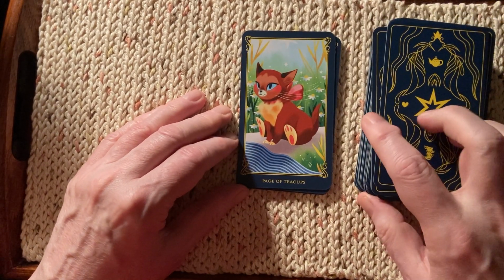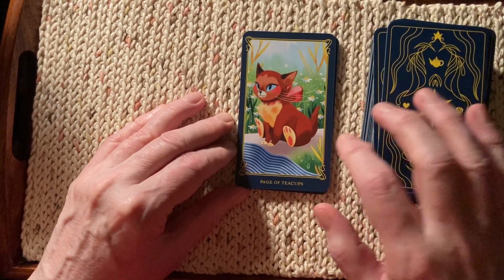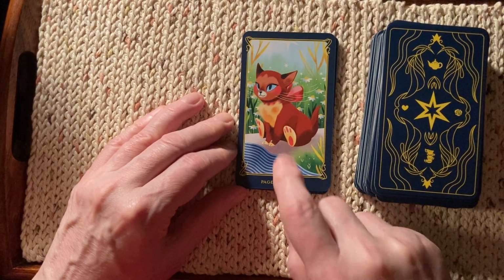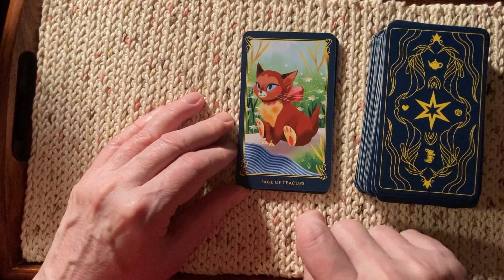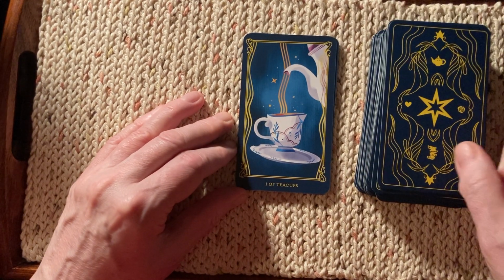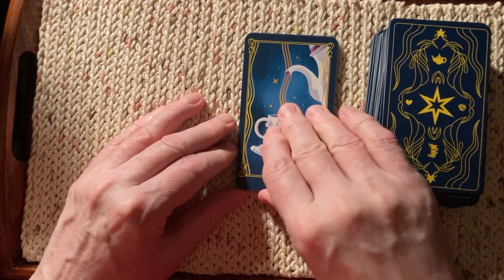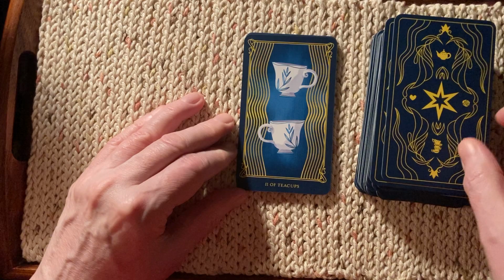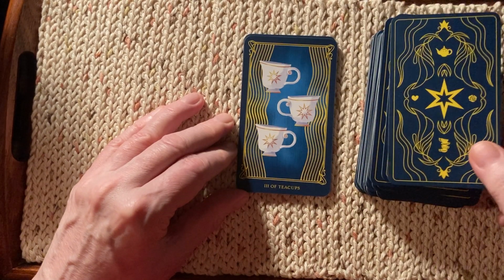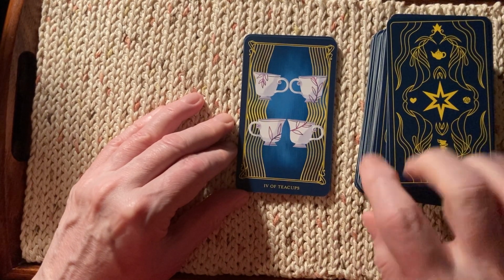Page of Teacups. This is Alice's cat, Dinah, which didn't even go to Wonderland, so this must be above ground in the meadow. And we have the ace, or one, of teacups. 2. Now here at least they changed the pattern on the cups, which is kind of nice. I do like the way this suit looks.